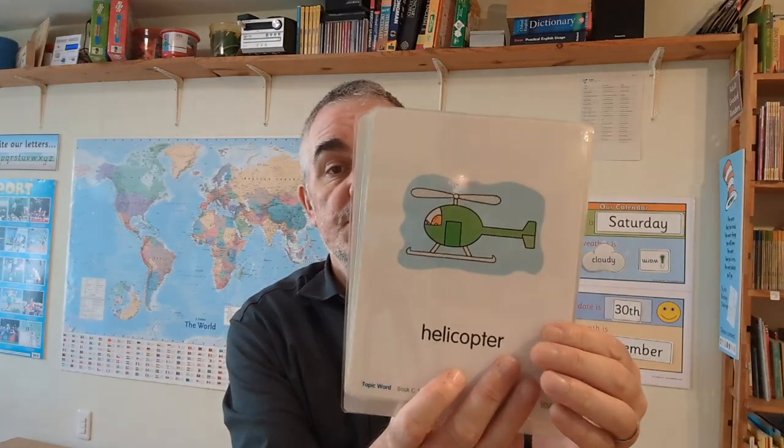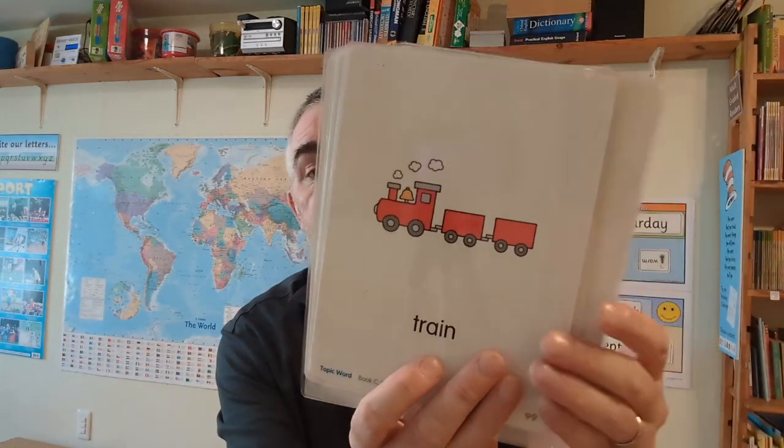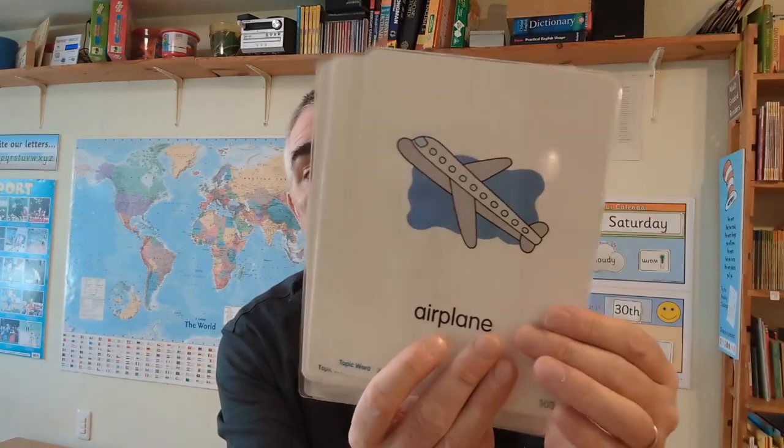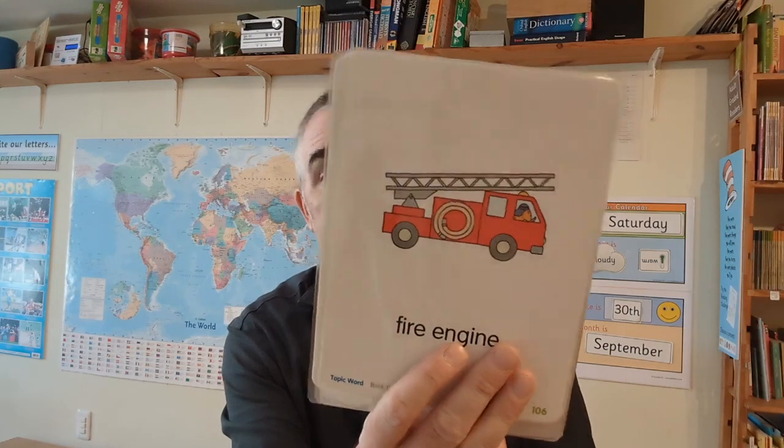At the moment, they're just learning some transportation. So we've got things like ship, ambulance, helicopter, taxi, train, airplane, and fire truck or fire engine.